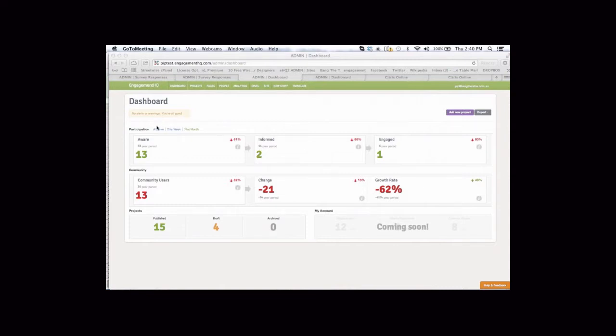There are three different kinds of views that you can have on this dashboard, and the default, the one that you'll see unless you change it, is a view for usage of your site for the last month. Those time frames are set by the calendar. So it's not the last 30 days, but this month would be the month of November. And this week will be the week from Monday through to Sunday, not the last 7 days.